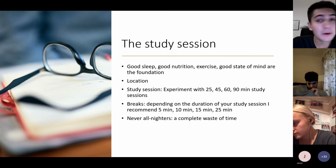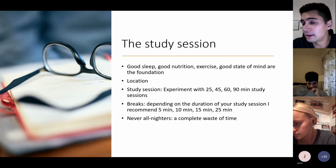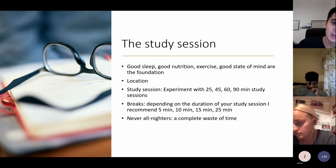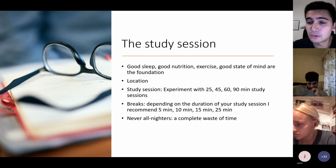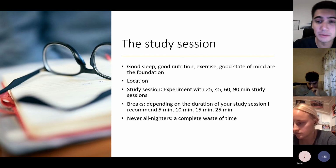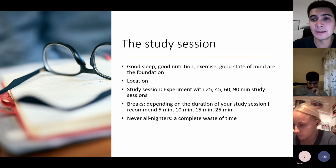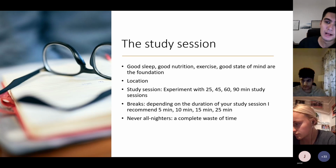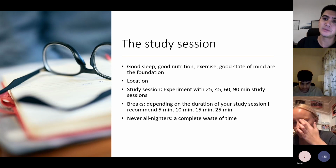Location. There are many students who study at home. There are many students who study in different coffee places. There are many students studying in libraries. At the end, it really doesn't matter, and it's up to you. It's your individual preference where you like to study. But I would say, if you have problems studying when other people are around, then maybe go to a quieter place and see what's working for you. But also don't be afraid to change things up.